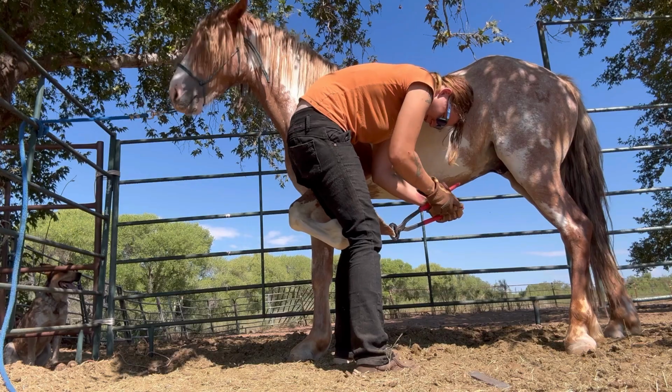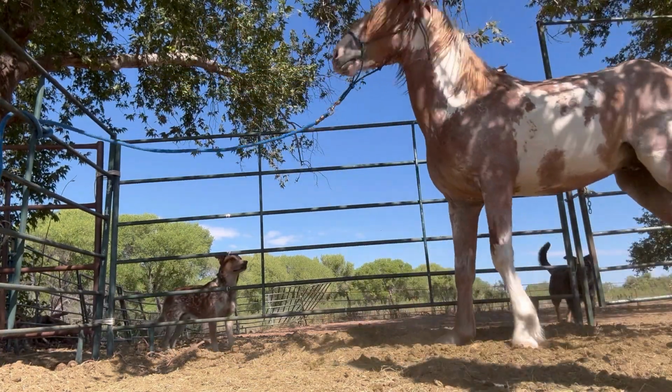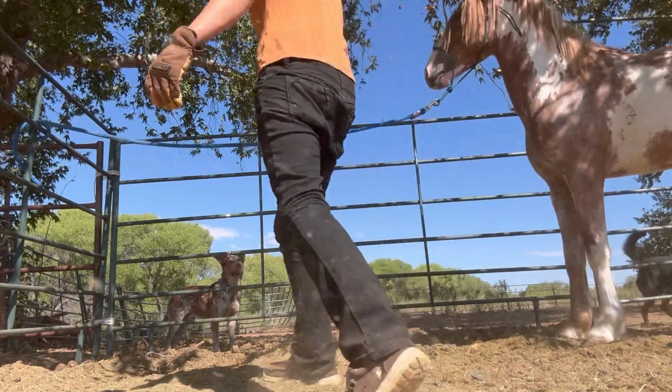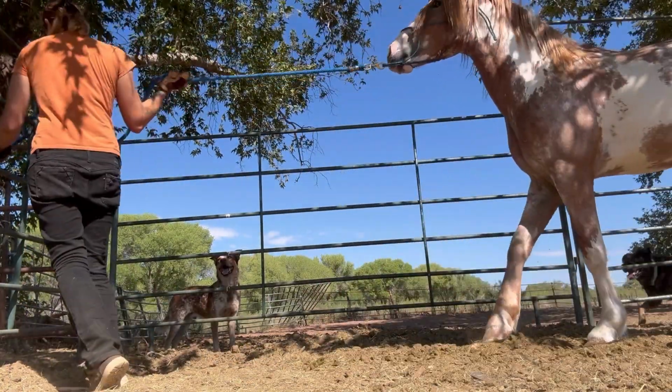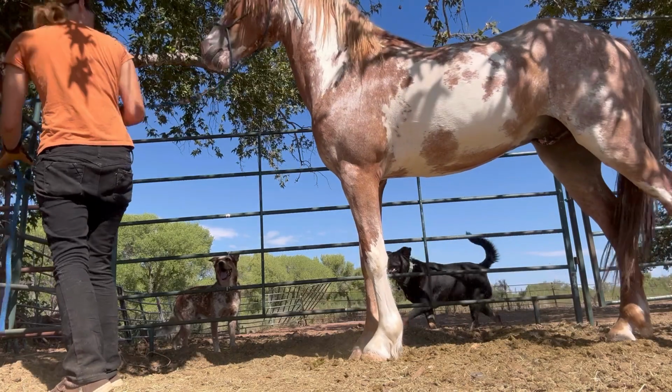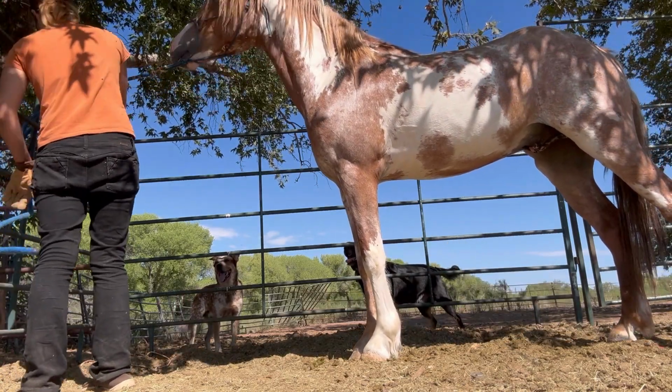After rasping his hooves for a few minutes, you can see right here that Cherokee goes to set back again. Right before he did it, he kind of jerked his leg. I'll show you again. He pulled that leg back, and then he started to set back. The ultimate goal is to put Cherokee's hoof down before he feels the need to set back, before he feels the need to escape the situation.